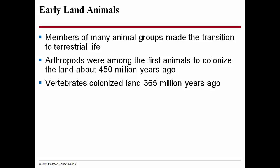They were probably like crabs that moved into those regions right on the beach area, and then they evolved to inhabit more available ecological niches, and they became the rest of the arthropods, like the beetles and spiders and what have you. Okay, so arthropods were among the first animals to colonize the land about 450 million years ago, and vertebrates colonized the land about 365 million years ago. Okay, so arthropods beat us there, but we got there, and eventually we evolved, and, you know, we're pretty cool now.